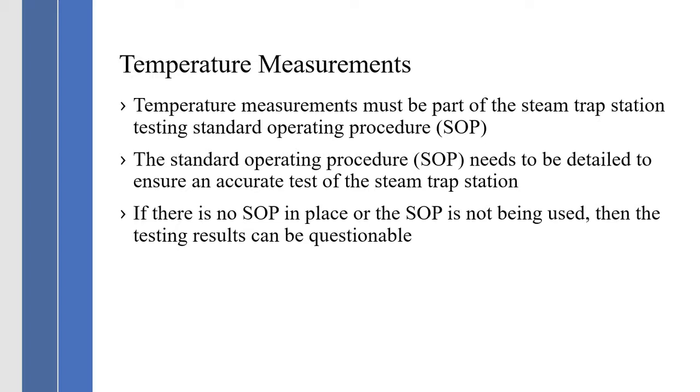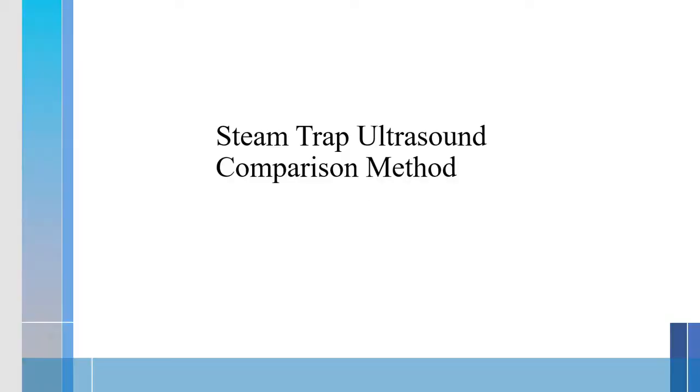And the other thing is that testing with temperature must be part of your SOP, and I'm big on SOPs, so your SOP for testing steam traps should be, I would say, at least 50 pages in length. It must be detailed to ensure accurate testing of steam trap stations. If you don't have an SOP, how do we know that people are testing the steam traps correctly? It's a big question. So I'm a big believer that everybody follow an SOP when they're doing steam trap station assessment. Next, I want to talk about steam trap ultrasonic comparison method.